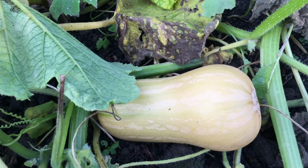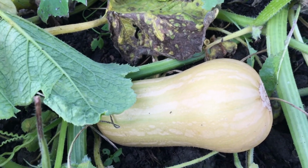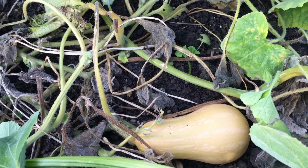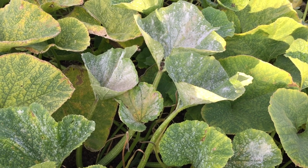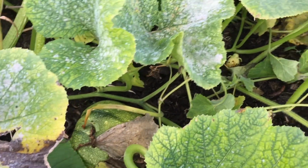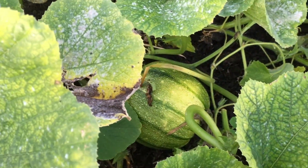Butternut squashes, I think they're nearly ready for harvest. Decent size. And that one, smaller one. Powdery mildew affecting quite a few of the pumpkin leaves now. But, well, you can see here, there's a pumpkin growing there.